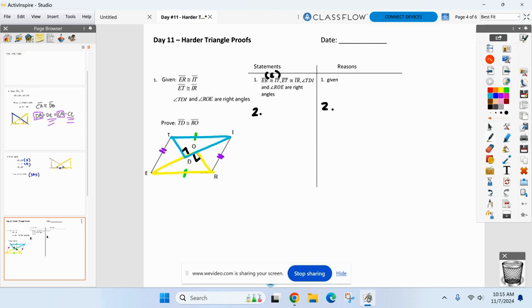And what are you about to tell me about the right angle? So I have another pair. All right angles are congruent. You don't need to tell me the right angles because I gave it to you in the givens. So angle TDI is congruent to angle ROE. All right angles congruent.